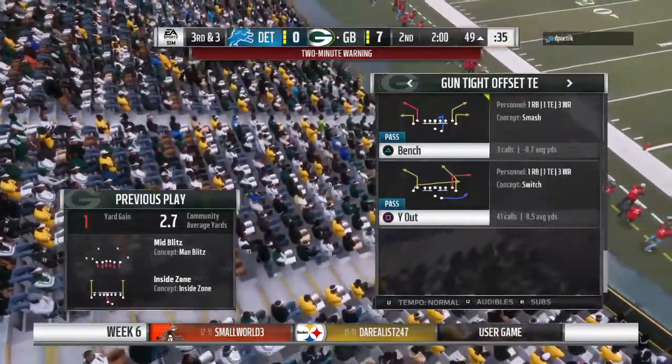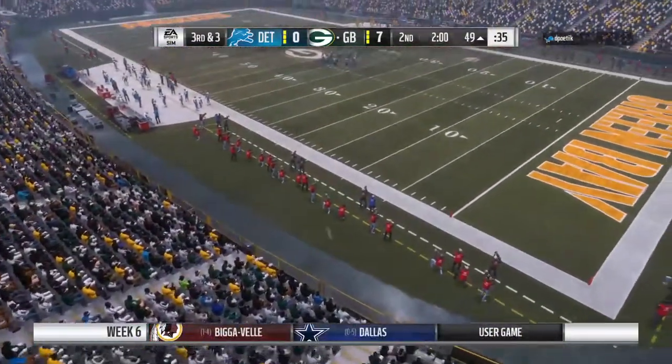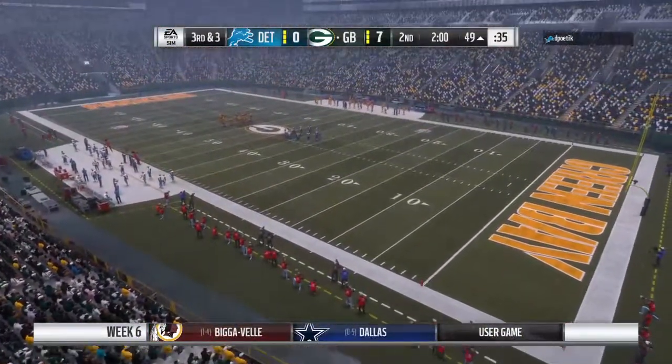2 minutes to go here in the first half. We're back to Lambeau following these words.